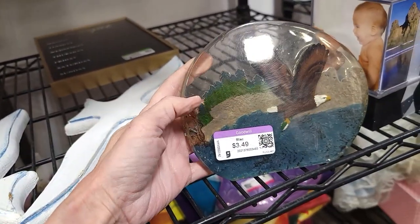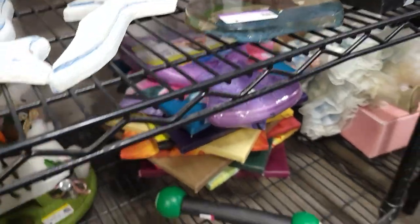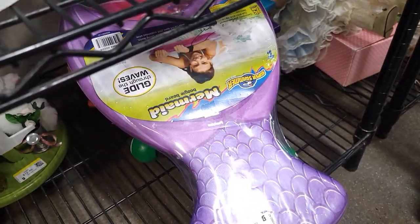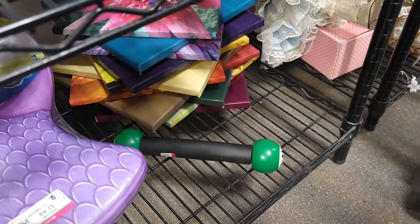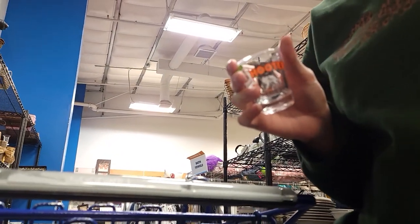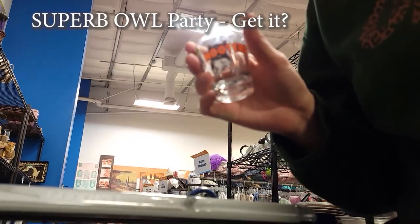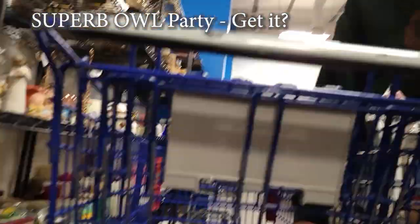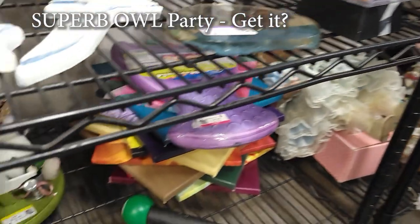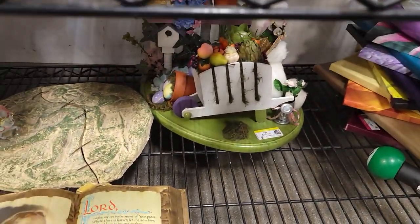Oh, there's an eagle in acrylic. Oh, these down here. Mermaid boogie board and a whole bunch of flowers. What did you find? It's owl paint. You found, because you're doing an owl party. It works. Superb owl party. Okay, it's supposed to be like a thing. And she found like the best shot glass ever.